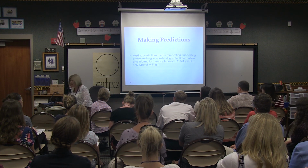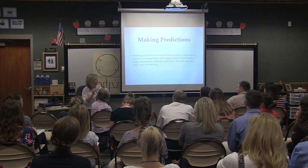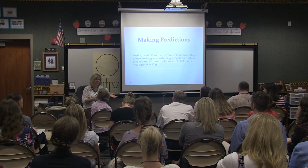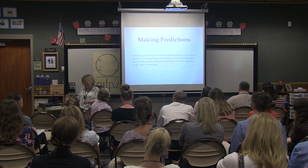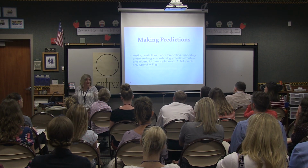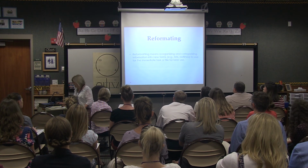Making predictions. The beginning prediction in kindergarten would be, we want to know, is this a narrative, an informative, or an informative narrative? Can you pick that out? And then as they advance into the other grades, they will be predicting what's going to happen. What can I infer from that?